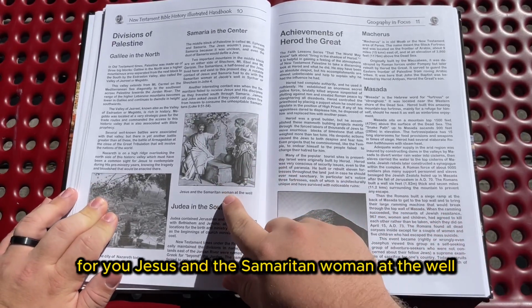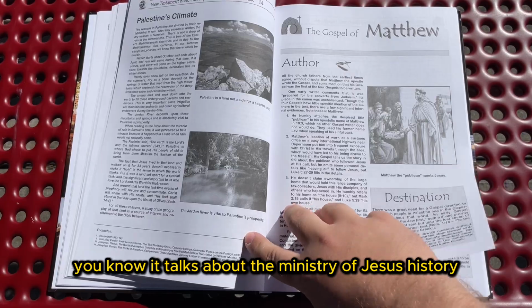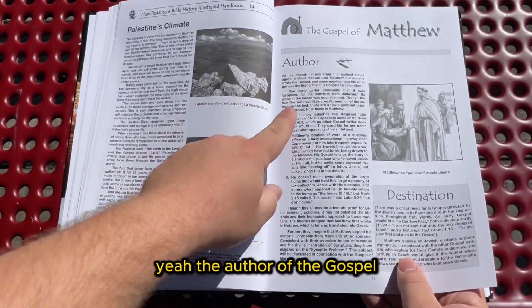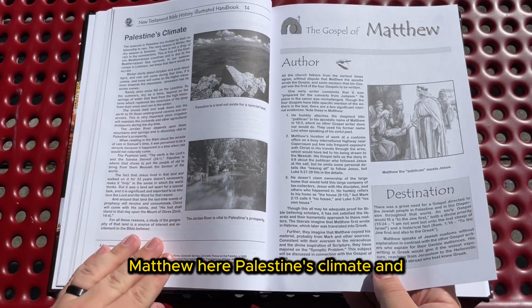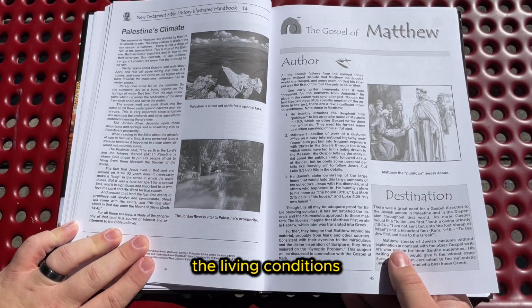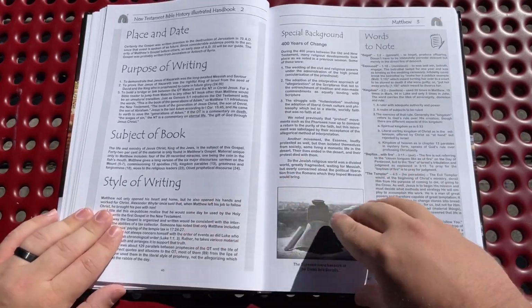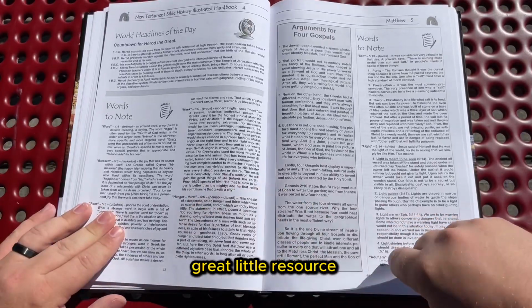Jesus and the Samaritan woman at the well. It talks about the ministry of Jesus, history. The author of the Gospel, Matthew here, Palestine's climate, and the living conditions Jesus would have lived in back then. This is just a great little resource.